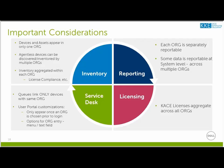Now, some of the data is reportable at the system level, and therefore across all or multiple orgs. But I just need to keep in mind this distinction. When do I want information just about a particular org versus when do I want information across multiple or all of my orgs? Where do I report, and how is that information outputtable?